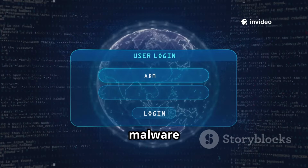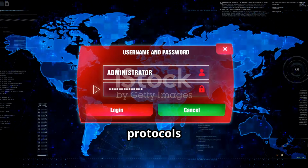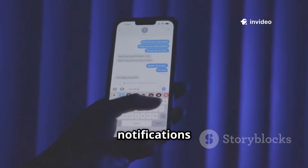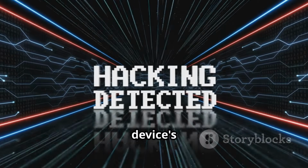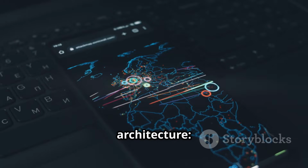Unlike traditional malware requiring phishing links or app downloads, Pegasus's zero-click attack vectors weaponize the very protocols designed to keep phones connected: iMessage, WhatsApp calls, SMS, and even voicemail notifications, by sending corrupted data packets that trigger memory corruption in the device's operating system, allowing the spyware to silently install itself before the call or message even appears in the user's log.